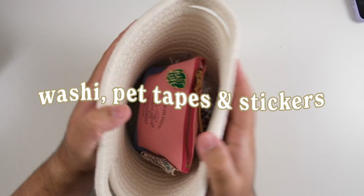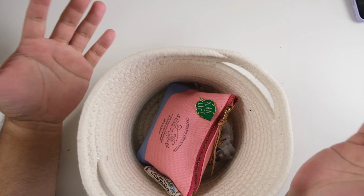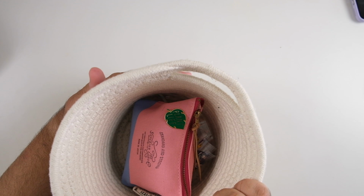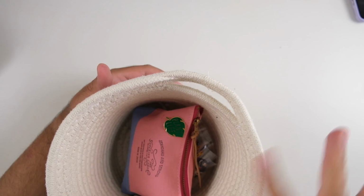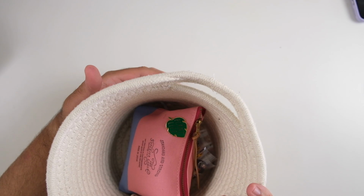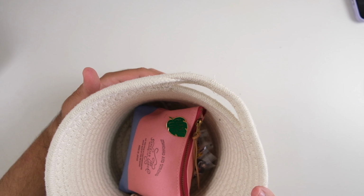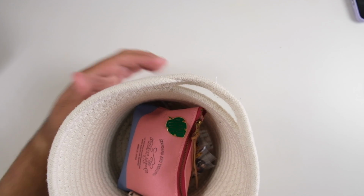Okay, the next category are washis and PET tapes. And obviously, I haven't really bought a lot of washi tapes. I think I bought 3 this quarter, and I also received some Happy Mail and a big sample destash from Judy of Tokubetsu Memory.